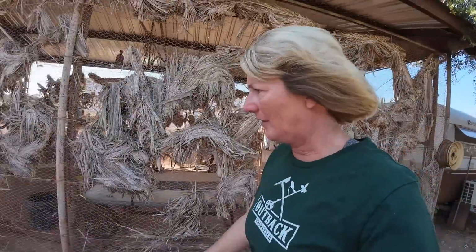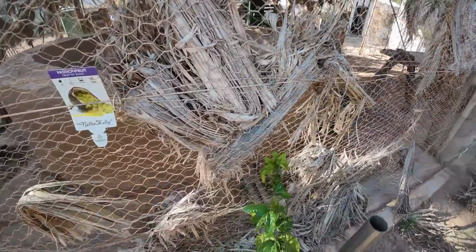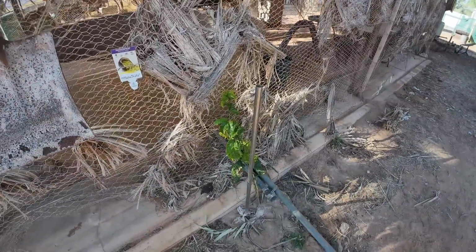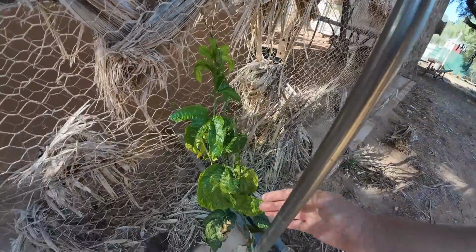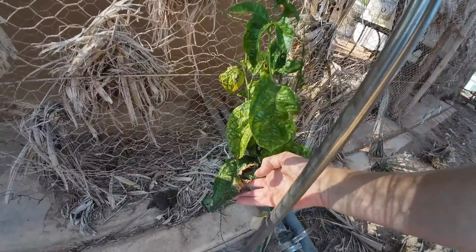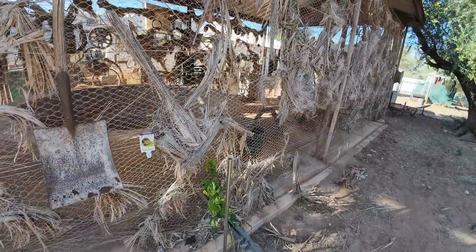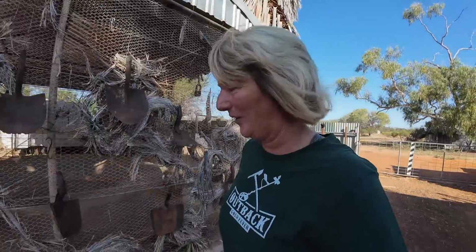Also on this side, we've got another plant, which is a passion fruit. So we're hoping for the passion fruit to take over at some stage. But at the moment, unfortunately, it's still looking a bit sad. Something got into it and started eating the leaves. The idea was to have this passion fruit growing along this side here. We are helping it out with those little, I don't know, those little potato bulbs in the back.